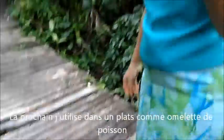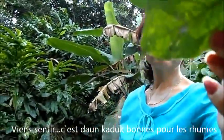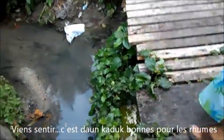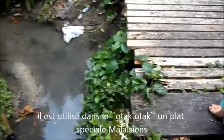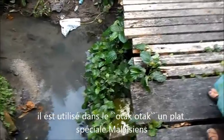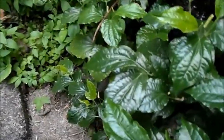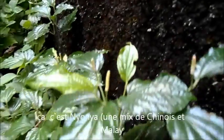You smell it? Daun kado, it's good for the calves. Oh, okay. And they're using it for the otak. There's a special dish, otak. It's Chinese Malay cooking. Yeah, the Nyonya.